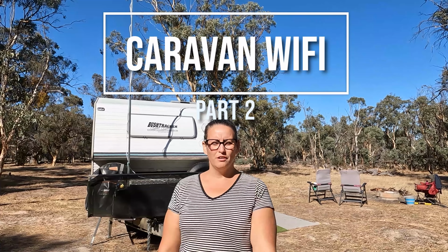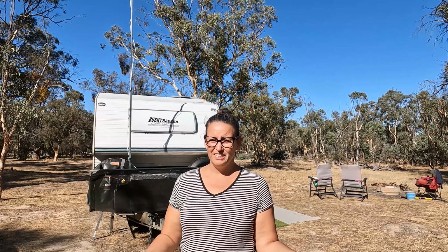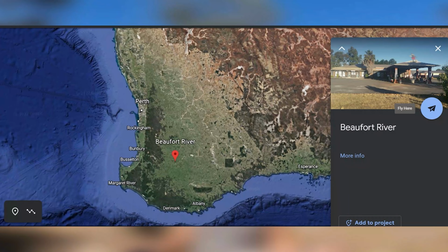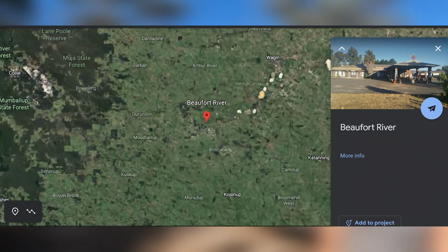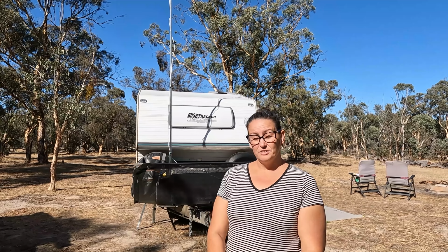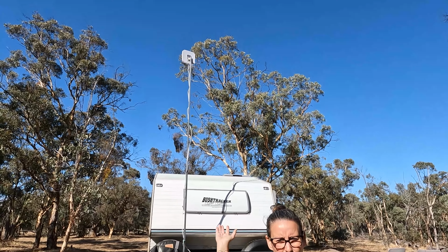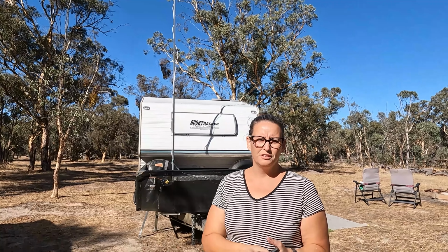I've been traveling Australia full time with my husband and my 2 dogs, and this is going to be part 2 of our Caravan Wi-Fi video series, I guess. So we are in the middle of nowhere. We're in Beaufort River, which is about 2.5 hours southeast of Perth. Put a map in here so you know where we are, and just testing our new remote internet MIMO Wi-Fi, and I'll just go through a couple of options with you.